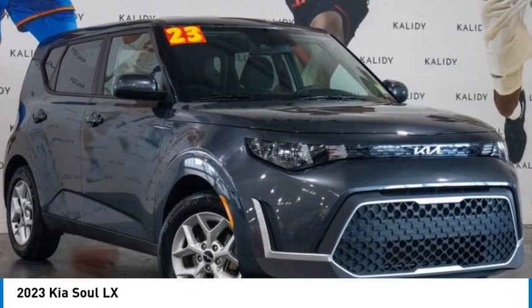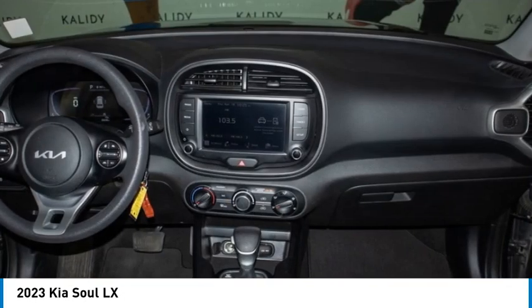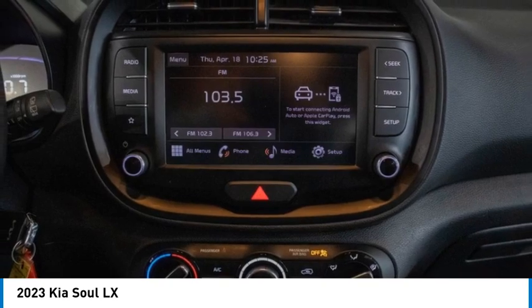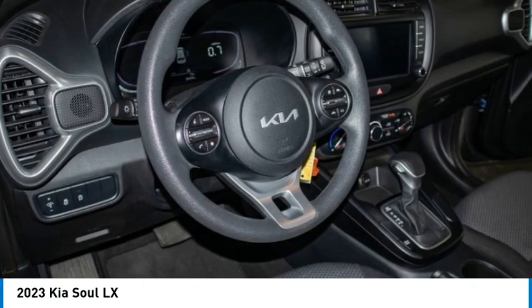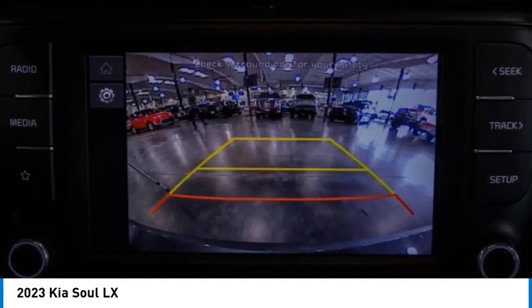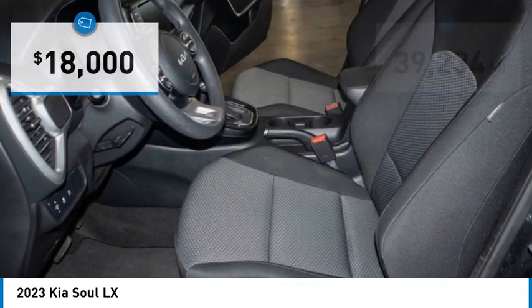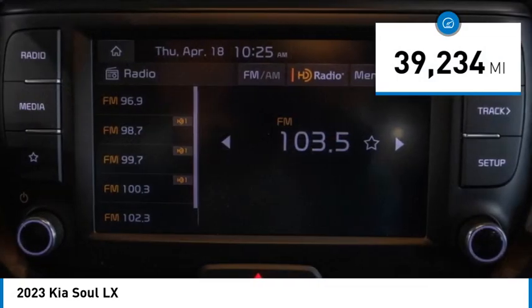You are going to love the 2023 Soul. The Soul is quick and ready with its innovative, catchy style, a sharp, roomy, and well-fitted cabin, and a comprehensive list of safety and fun features, and is priced below $20,000. This vehicle has less than 40,000 miles.